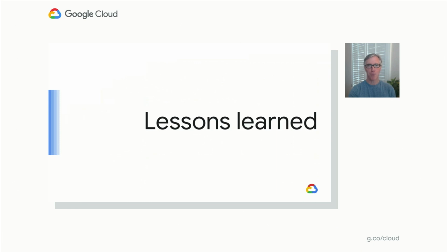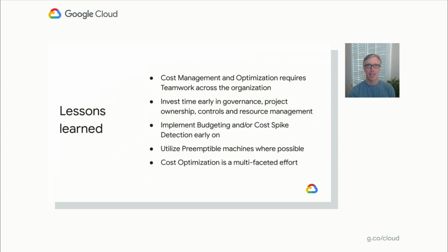Now we'll wrap up with some lessons learned. Here are some key takeaways from our experience optimizing costs in GCP. Cost management and optimization is not a one-person job. Your success will depend on good teamwork across the organization. It might be boring work, but an early focus on governance, resource management, and controls will help pave the way to success in the cloud.